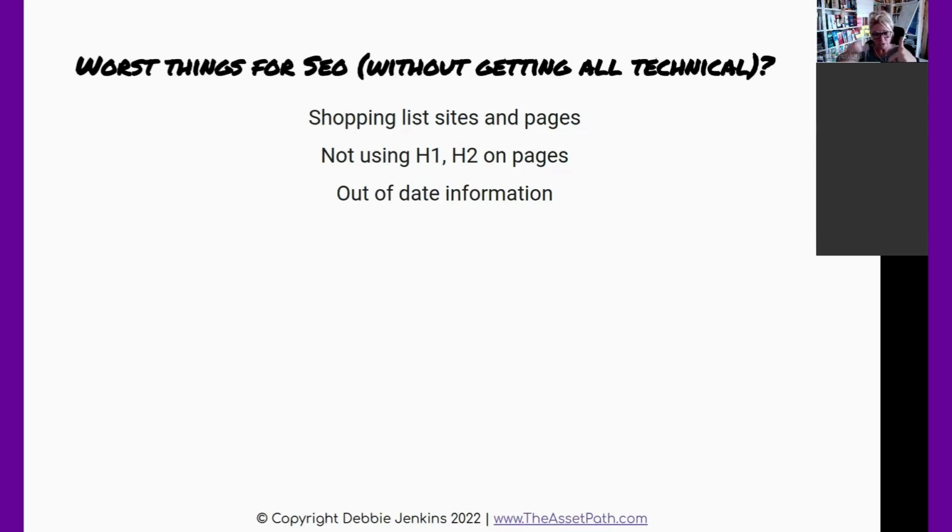Also, one of the parts of Google's algorithm, and you could go into this in much more detail, is the recency of update, but also the length of time it's been there. The longer it's been there, the more that adds into the algorithm. So don't have any out-of-date information. No HTTPS. Be secure.